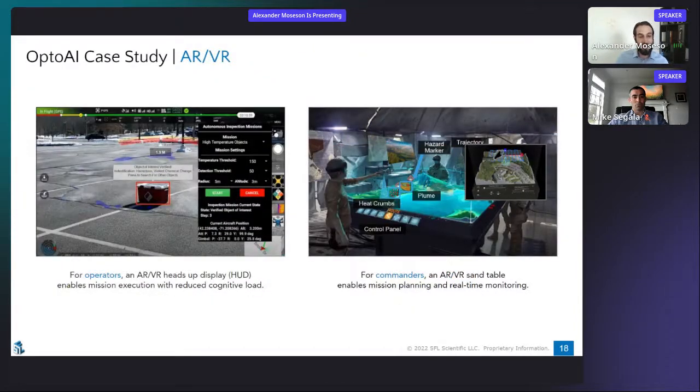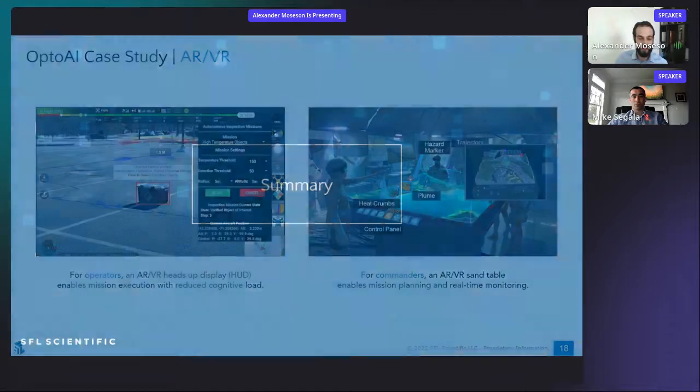So what that means practically is that for the operators, they're getting an AR/VR heads-up display for mission execution and reduced cognitive load. And the commanders, like you saw in the video, have that AR/VR SAN table interface. And this is, again, just one way that we've implemented OptoAI.